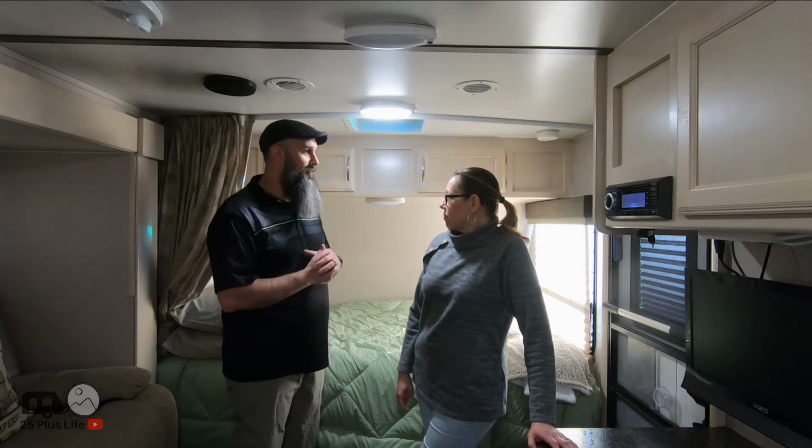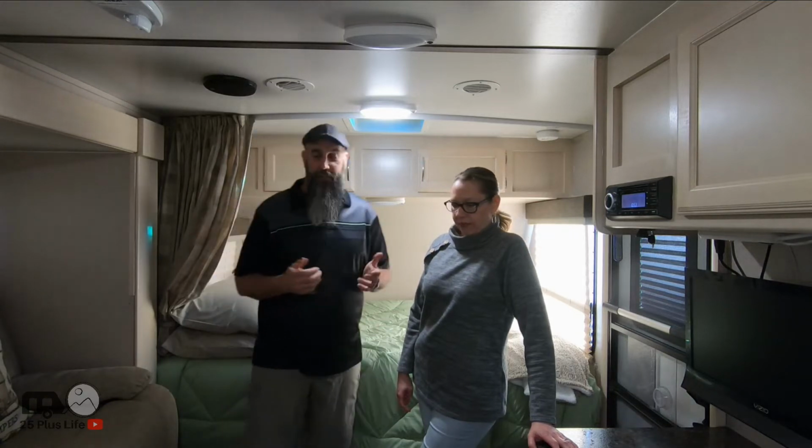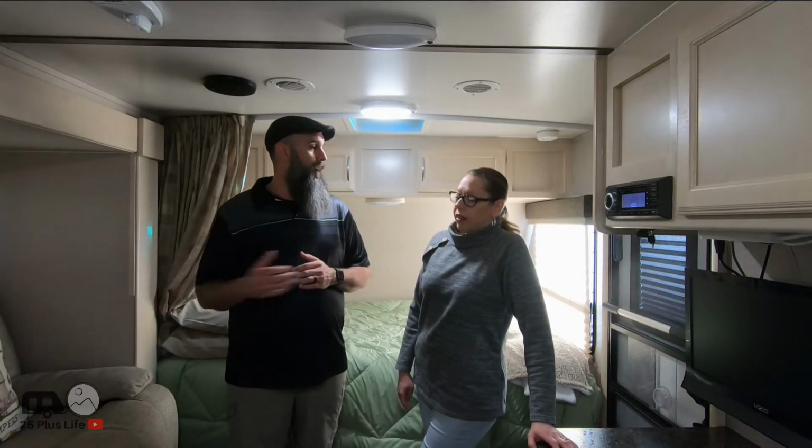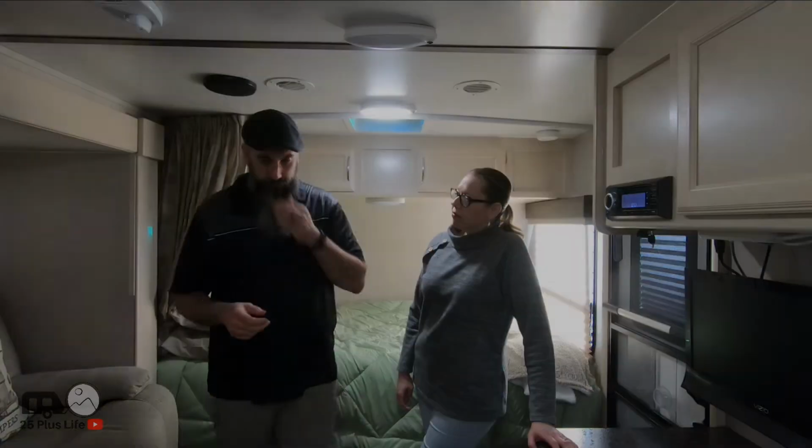And then we moved on. Yeah, and what did we do after that? After that, we'll kind of slide over here and we'll show you what we've done as we remove the dinette.